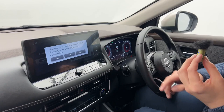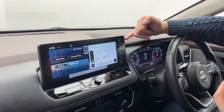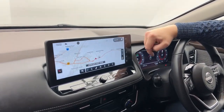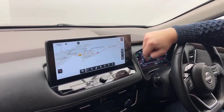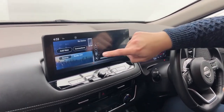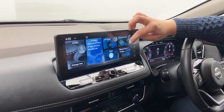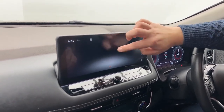It is a touchscreen, it's fast and responsive, and I like the fact that on the sides of this touchscreen here we have shortcuts for like your home, your sat nav, radio, phone, things like that. It is pretty fast and responsive, as I mentioned, and yeah, pretty much all you would need from here. It does have things like Apple CarPlay, Android Auto, and like we've seen with other car manufacturers, we have these widgets you're able to add and customize the screen in here.